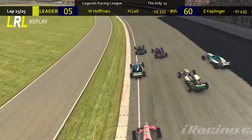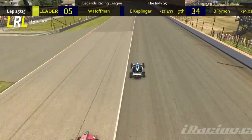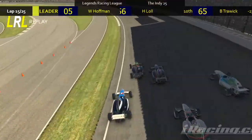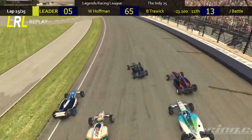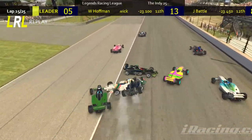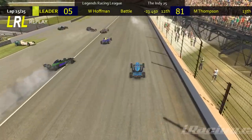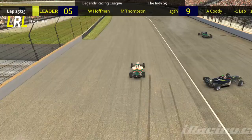Wolfgang Hoffman sneaks through as Brendan Timon gets involved with this. Thomas, it looks like Brendan came up the racetrack in front of him. Oh, Thomas Fisher just clipped Brendan and sent him around. The whole field piles in and Eric Keplinger is involved. I think that's half the field done, as I think most of them have used their fast repair.